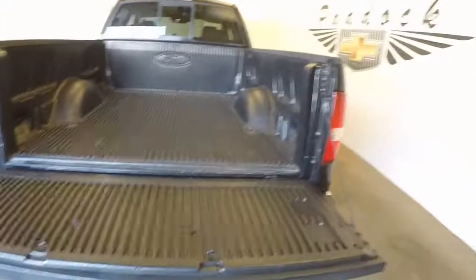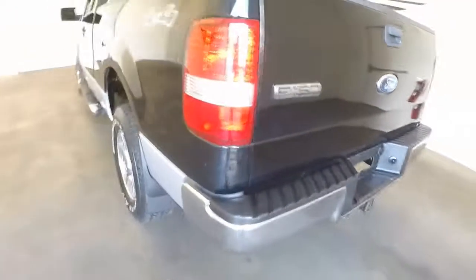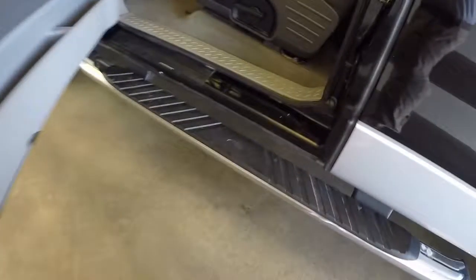Bed's in very nice shape. No rust that I can see. Come around the side here. There's the alloy wheels. Nice tires on there. There's your running boards. Check out the back here. Good amount of space. In good condition.